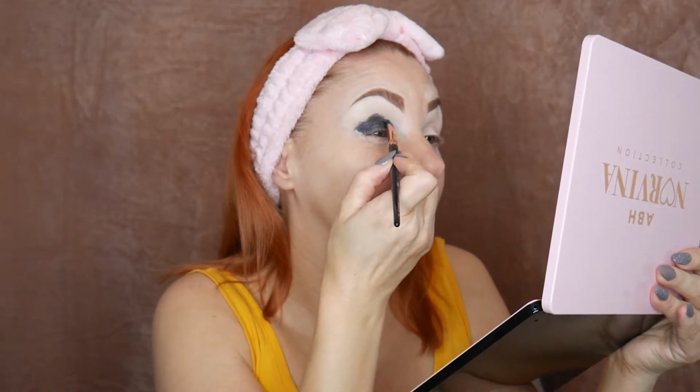Okay, so that's gone quite high, so I'm going to set that down. See how that's gone quite high when I've opened my eye. The perils of hooded eyes, unfortunately. So what I'm going to do is take my Morphe 35P palette, because I absolutely love the black in this palette. The thing that bugs me about these is I can never get the bloody things open. There we go.